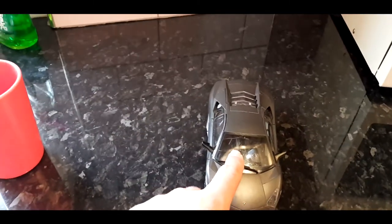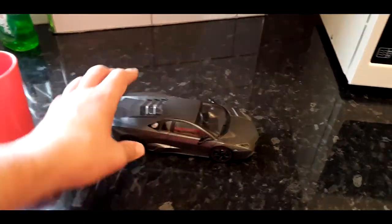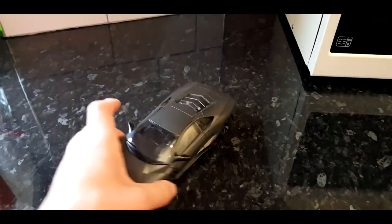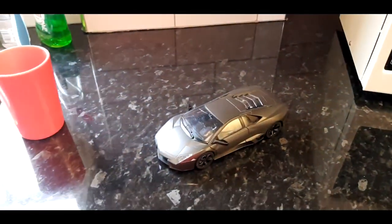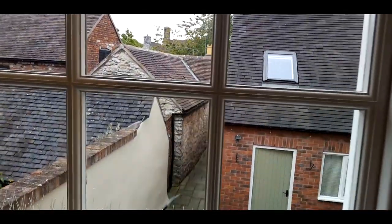a bit damaged. There's a crack on the windscreen and the paint is bubbling down here, but I believe I can fix it. And the wheels are a bit sticky, but I believe I can fix that. The doors lift up, boot lifts up. But yeah, it was nice and cheap as well, but I think I can fix that up. Nice view out the window.